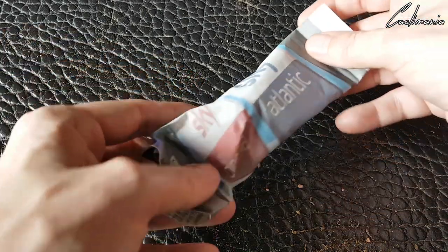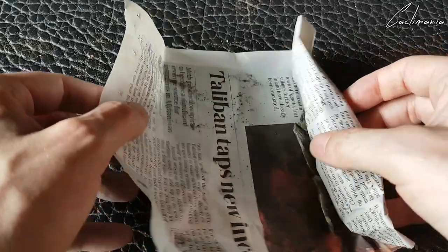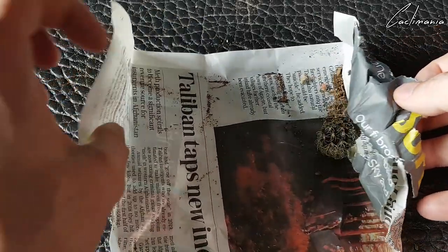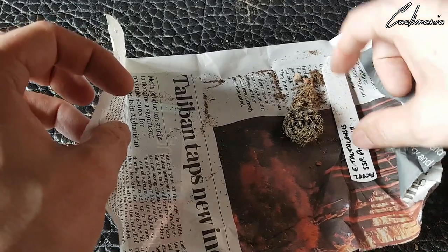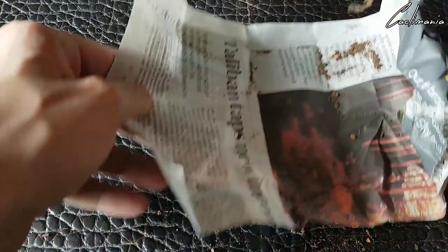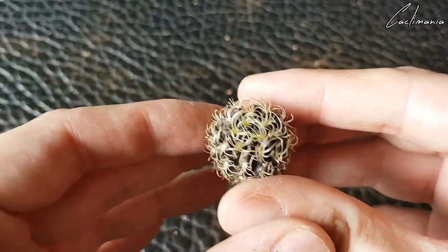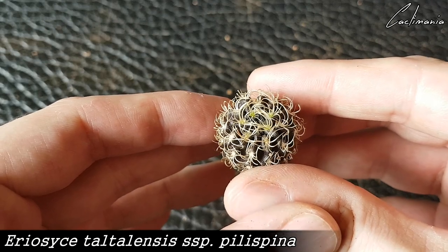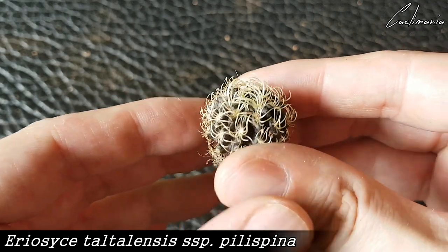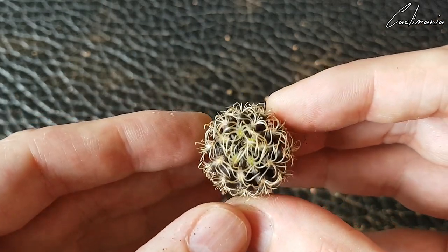Right, another gift. It's very kind of you to send gifts as well. Another one I don't have. Eriosyce talitalensis subspecies albispina. That's gorgeous.